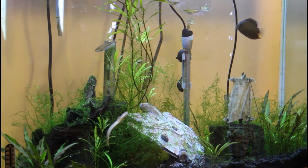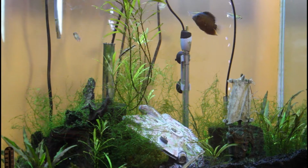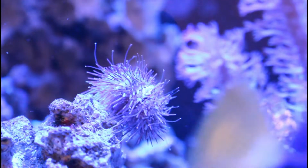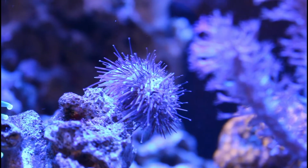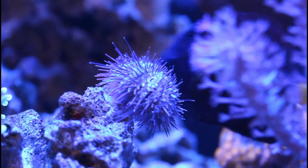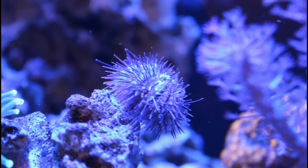During this process, you really want to make sure that you're feeding the fish as lightly as possible. Even every other day is perfectly fine for the first couple of weeks. The fish are not going to starve. 2 to 3 pellets or flakes per fish is perfect. This is so you can help to minimize and slow down the rise in ammonia so that you do not shock the fish in the aquarium.